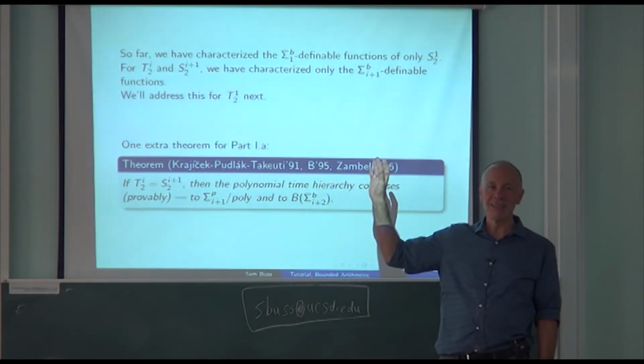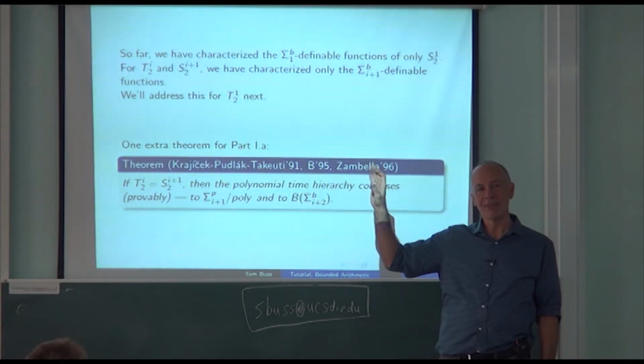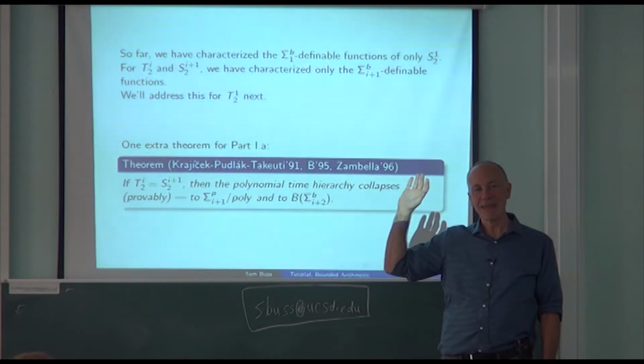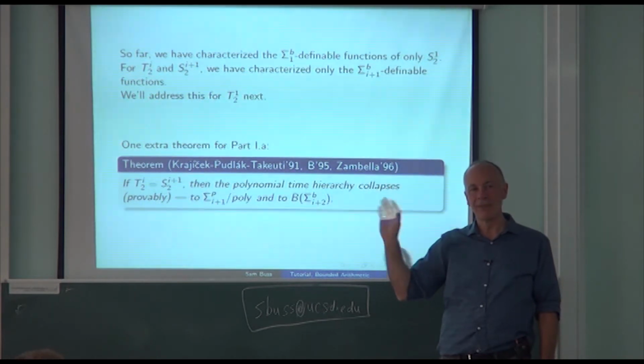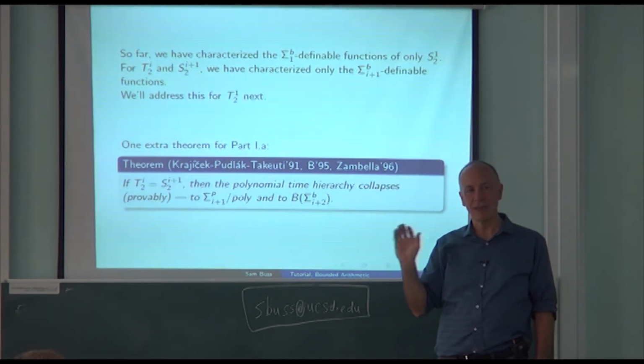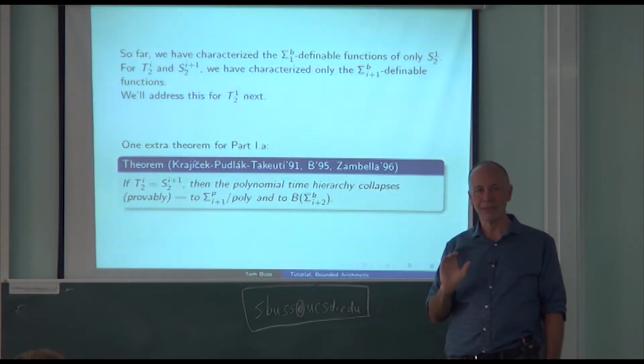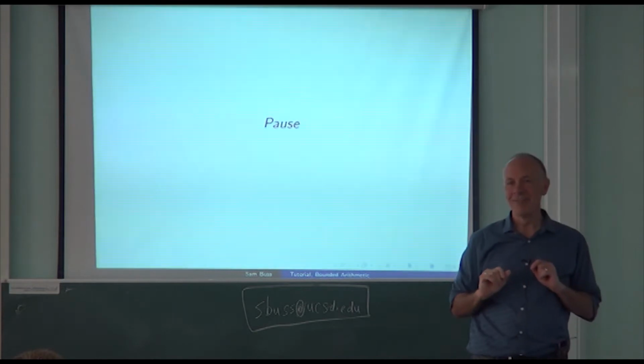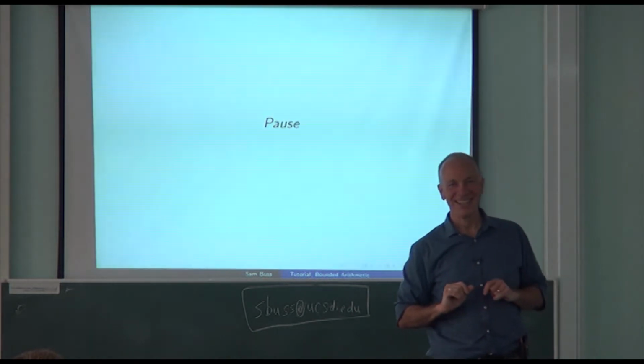These other theories outside of S12, we've only been talking about sigma b2 and up definability. And so we want to come back and see what we can do about sigma b1 definability in these theories, because that corresponds better to provably total than what I defined earlier. And that's the end of my first hour of talk.